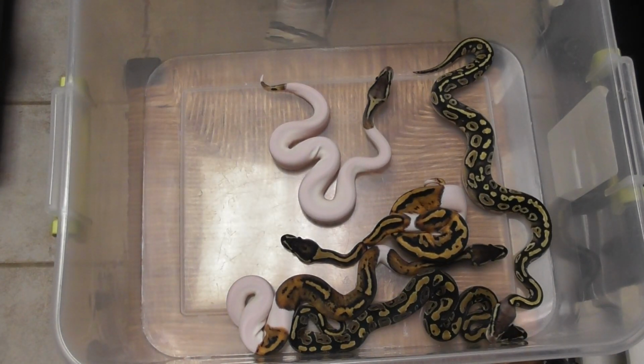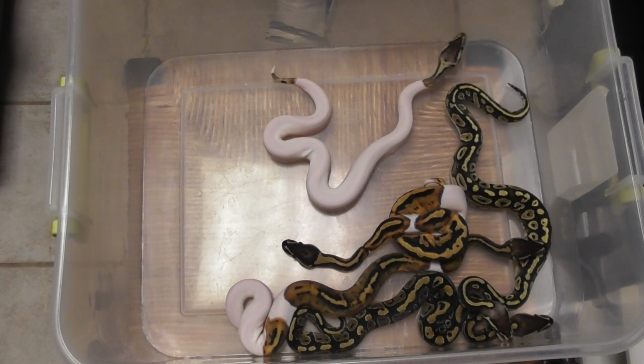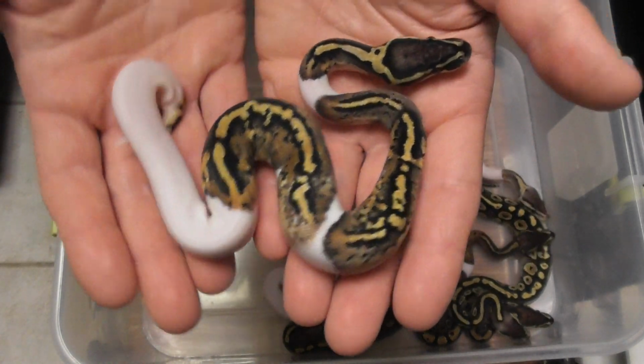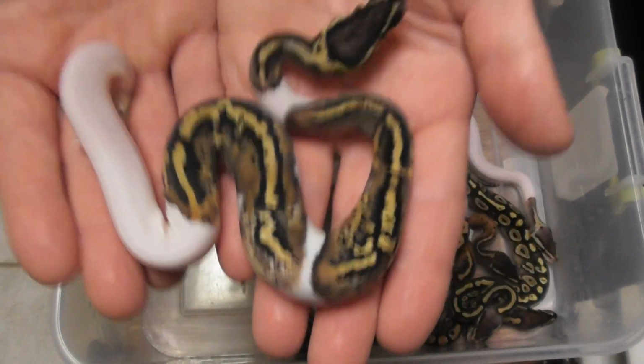This is the best clutch of the year. Pumped about this one. So here's the boy. This was, I think, the first one out of the egg, or the second one out of the egg. This is a pastel mahogany pied. Look at that whacked out pattern.